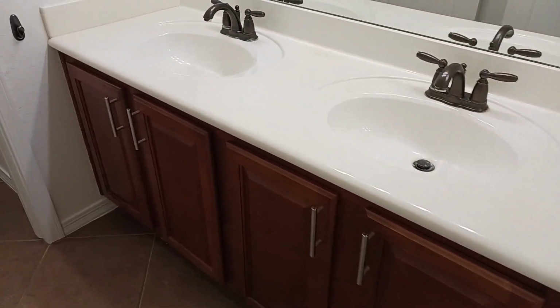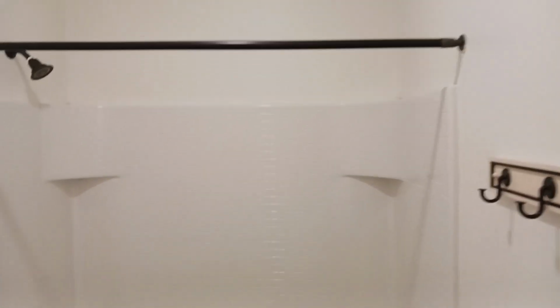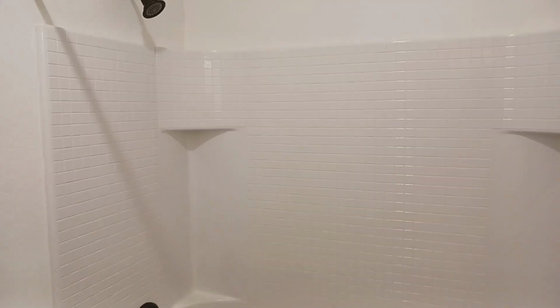So over here, obviously you have your dual vanity in the guest bathroom. A nice shower tub combo. And I really love the dark finishes in here against the white wall and the white tub. It looks fantastic.